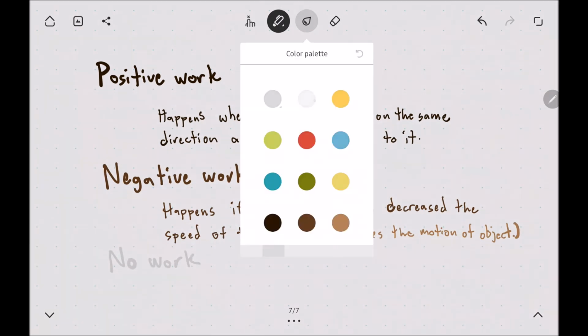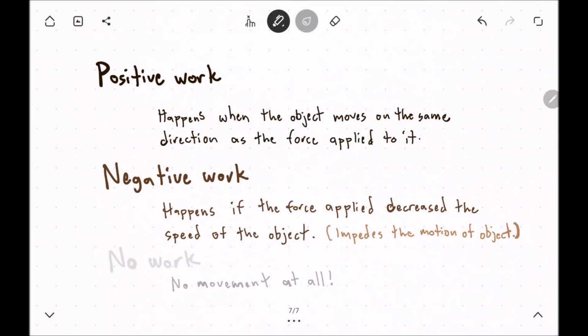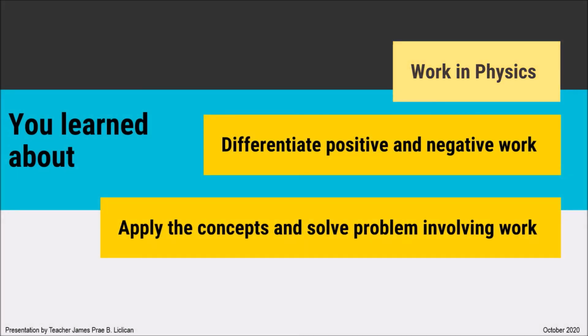Explaining these things took a lot of work, but in physics we haven't covered any distances yet. However, you've gone far in learning concepts from this topic. In this session, you learned about the following.